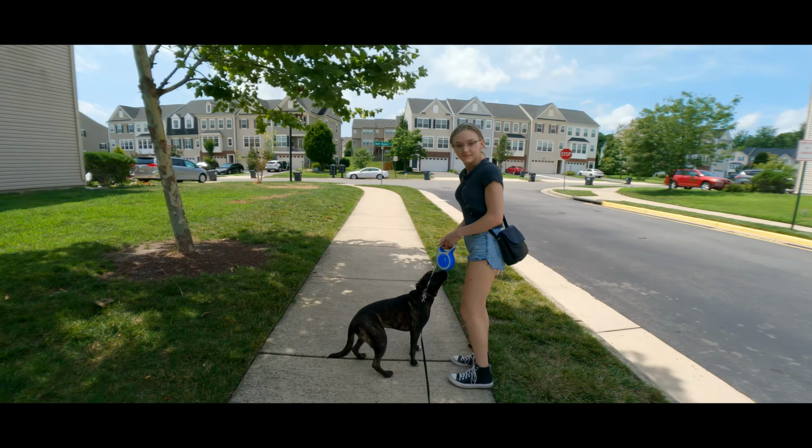Okay, so just guiding her this way. I'm letting her linger and smell there, and all I'm doing is slowing down my pace, keeping the leash loose. Then, for example, if I wanted to pretend I was going to be shopping for blinds, I'll just stop. Good girl. Very good.